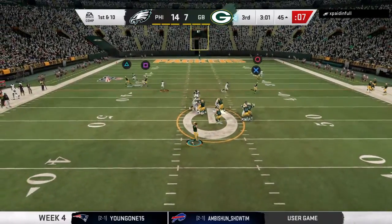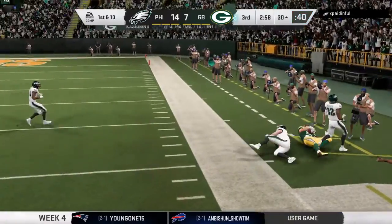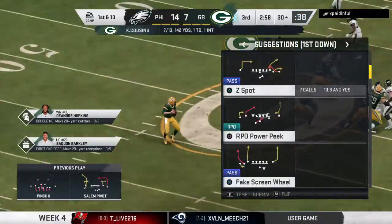1st down. Here's Cousins. Complete. Hunter Henry with a grab. Give him 15 there, and the Packers have a 1st.